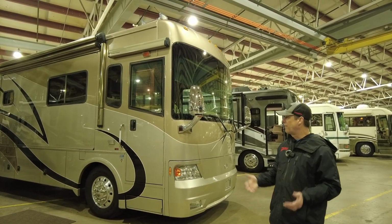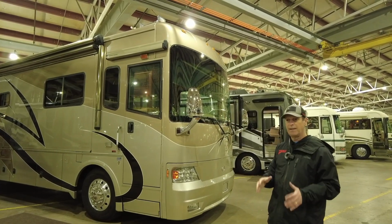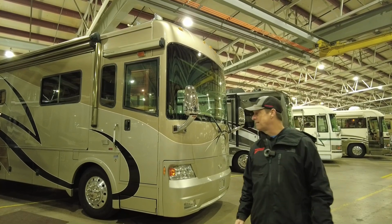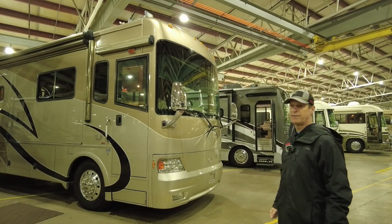And I'll go over some of the other things inside the coach. The wall module cabinets for the dining room table, instead of having legs and chairs, they went to a wall module with a sliding table. So I really like the 2007s. They did a lot of nice changes, and there's a lot of cool features that really make it into a higher end coach.